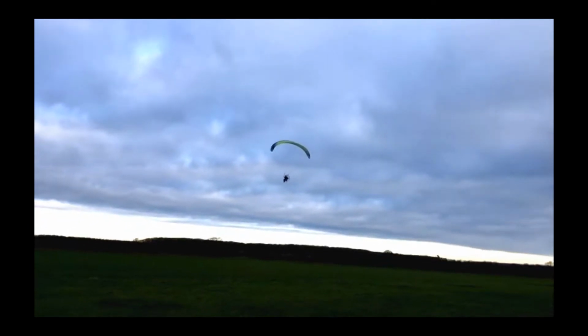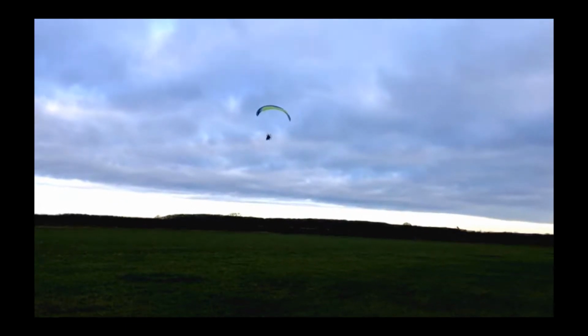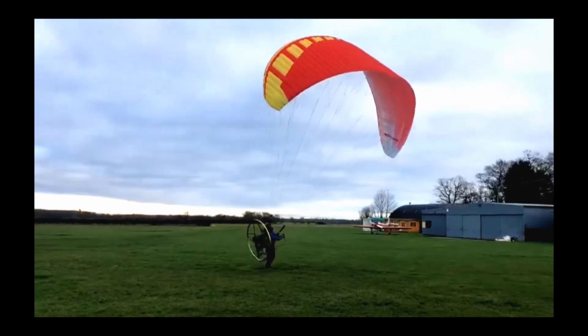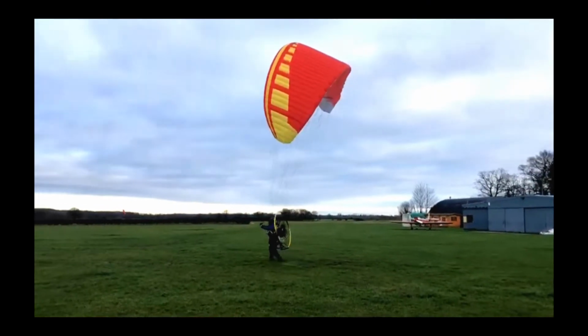Two up, one to go. Here's Gary doing a reverse launch. Maybe I should have done a reverse as well, but I feel more comfortable with the forward.